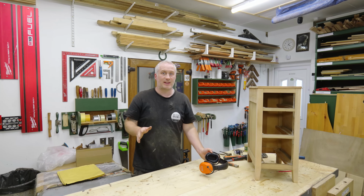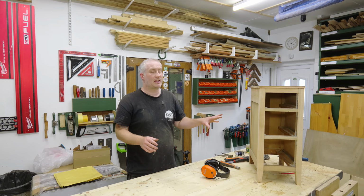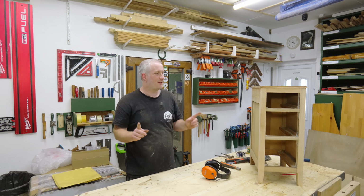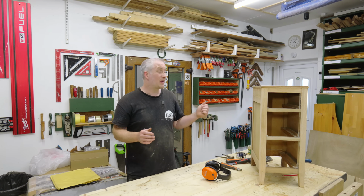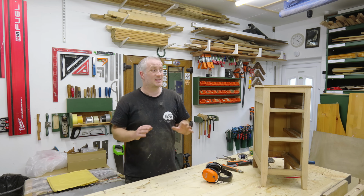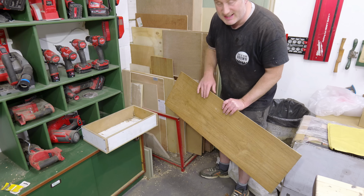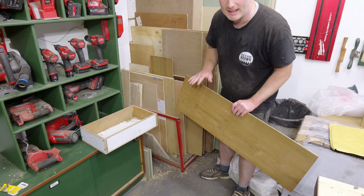Usually in these junk hunt videos, I like to use nothing but the materials that I've salvaged. But on this particular project, I am going to cheat a bit, but for good reason. For my drawer bottoms, I could have used the 12mm plywood, but these drawers are going to be really small, so 6mm would be absolutely fine. And I've got some 6mm here. This is still salvaged, just not from this particular junk hunt.